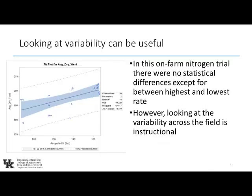Another way to look at variability can be useful. So this is from last year in Kentucky. We were doing some nitrogen rates with farmers. We set up their equipment. This is one farm, one example. It's just something that I was looking at a couple days ago, and it kind of got in my head, so I thought I'd throw it in here. And so we're looking at average yield across the plot. We basically had each rate replicated 4 times, except for the highest rate we had replicated 8 times.